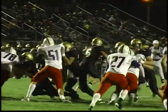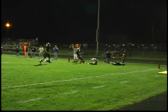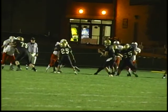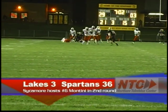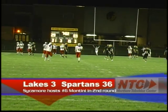That long run would set up this play-action pass from Bartles to running back Tommy Not So Nice. Number 9 would hold on to the ball even after the big hit. And just when things looked like they were going the Eagles' way, the Zebras call back this pick 6 because the defender caught the ball while his knee was down. Sycamore wins 36-3. Next up, number 6 Montini at home.